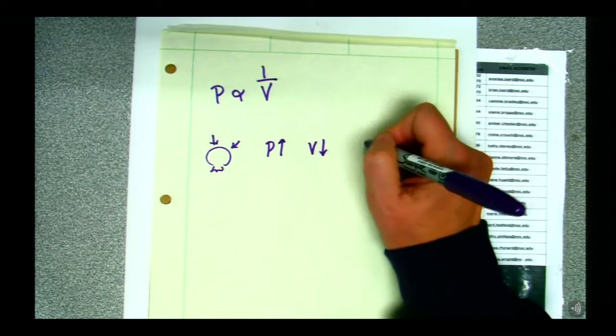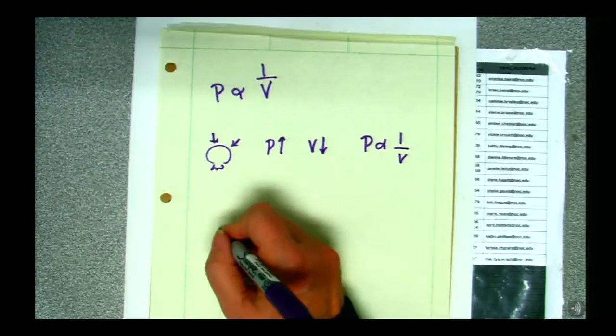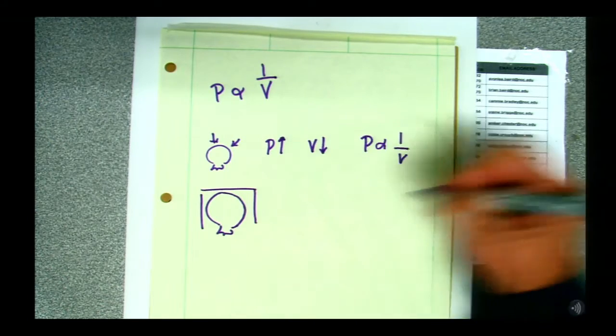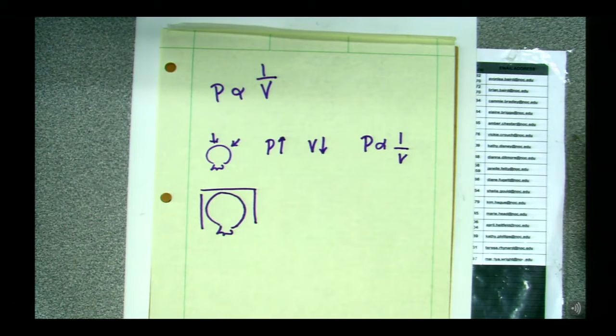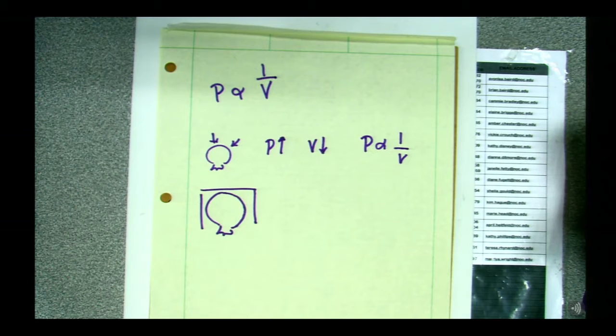We also know that if I have my balloon, and I keep my balloon in a container, I'm not going to let its volume increase, but I increase the pressure in there like a bicycle pump. What happens to my bicycle pump as I'm pressuring up the tire? Well, it gets hard to push, but what else happens? What happens if I touch the bicycle pump? What do I see?